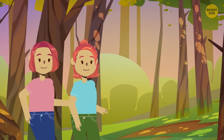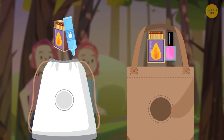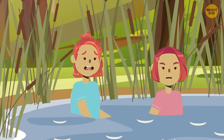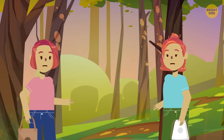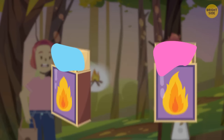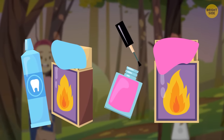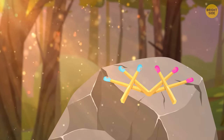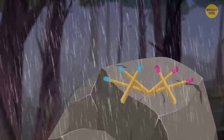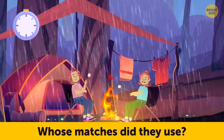Two sisters went on a hike. Each of them took a box of matches. Nellie put her matches in a bag together with toothpaste, and Shelley decided to store her matches in a bag with nail polish. While the sisters were walking through the forest, they accidentally fell into a huge puddle. When they got out of it, Shelley suggested making a fire to dry their clothes and cook something to eat. Both sisters took out their matches. Unfortunately, Nellie's matches were covered in toothpaste, and Shelley's were in nail polish. Both girls left the matches to dry in the sun and left to collect some firewood. It started raining, and all the matches got soaked. But 10 minutes later, the sisters still managed to make a fire and toast some marshmallows. Whose matches did they use?